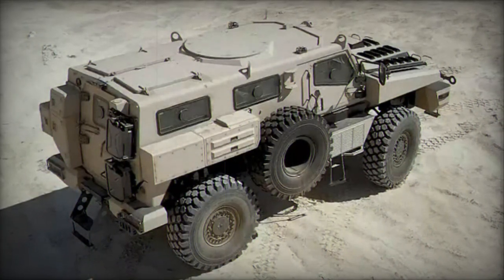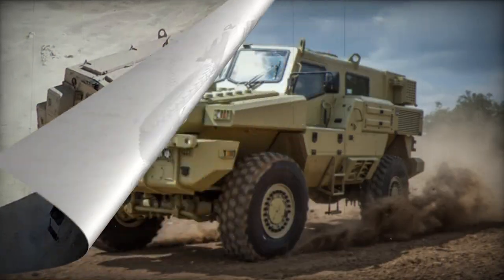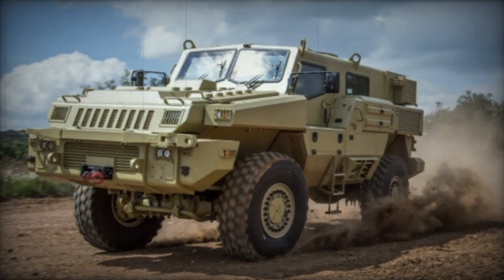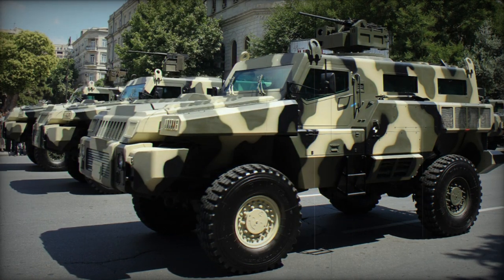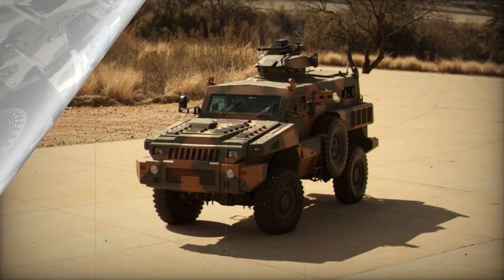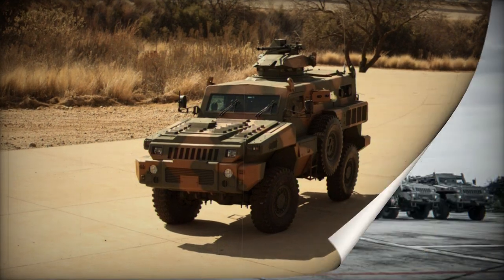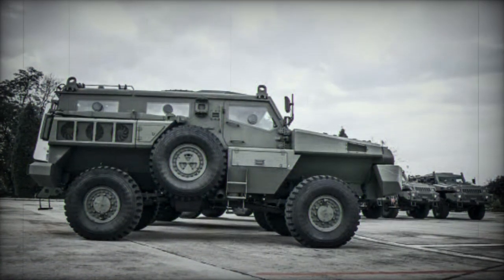Power is derived from either a Cummins ISB 4-300 series diesel-fueled engine developing 300 horsepower or a MAN D0836LOH diesel unit of 240 horsepower. This provides the Marauder with a range out to 700 km and road speeds reaching over 100 km per hour. As a mine-resistant vehicle, the Marauder is built to withstand up to 8 kg of TNT under the hull and up to 14 kg of force under each tire.